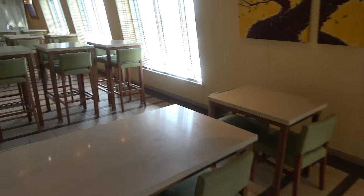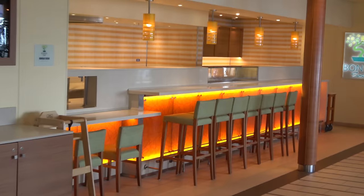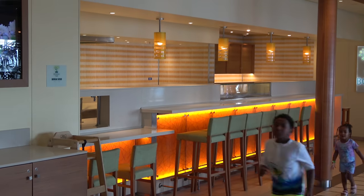You could sit over here in the more traditional tables, or you could sit over there and be right up next to the sushi bar. This is also where you come and pick up your water shuttle tickets if you're out at a tender port.